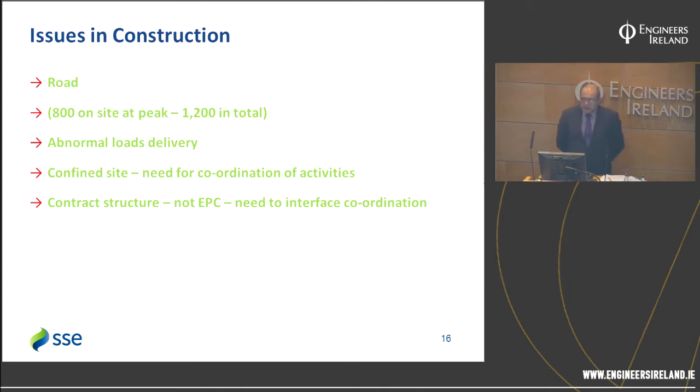We modified the jetty. We removed one of the bridge sections between the main body of the jetty and one of the dolphins to create a space where the barge could get in underneath, and created 4 anchor points so we could anchor the barge safely, and then offload the barge in a roll-off operation. And we'll see some photographs of that in a minute. So that was particularly tricky.